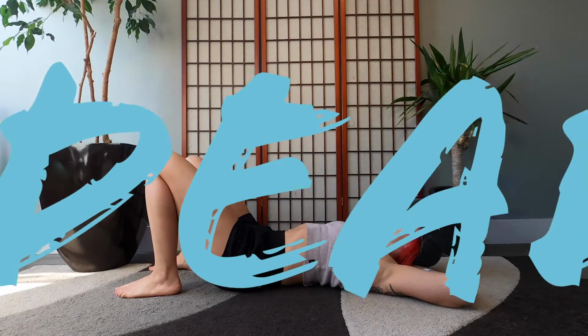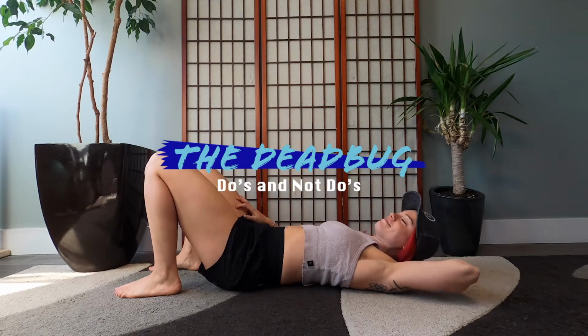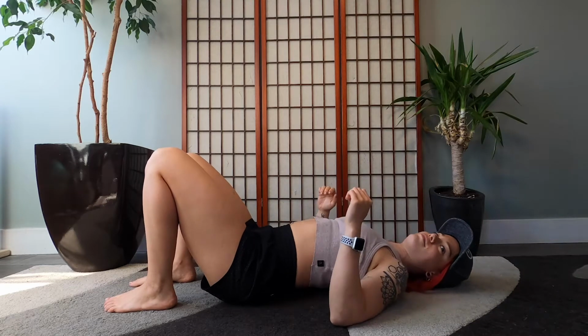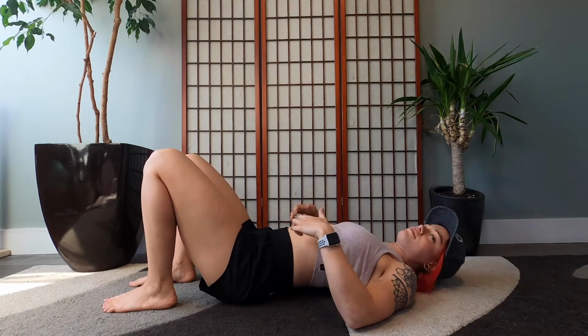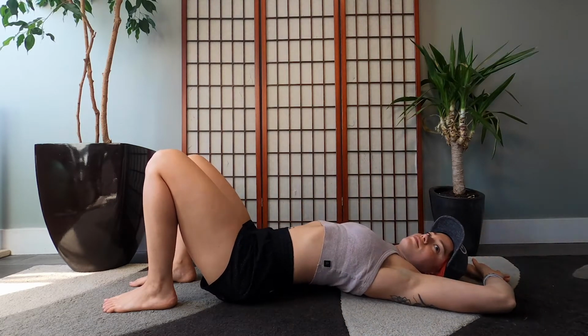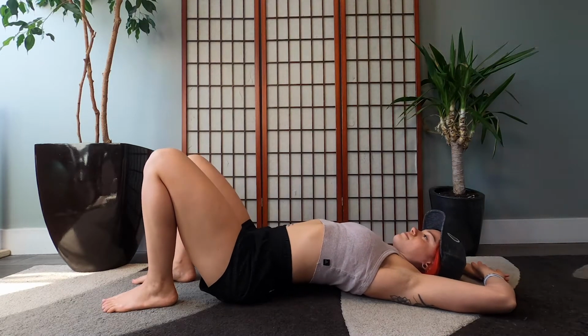We're going to look at the Deadbug exercise today. This is a great exercise for your core, and Jess is going to show us what to do and what not to do. Our first tip is going to be to align your posture. This means we want you to find your neutral spine. So right here, we can see that Jess wants to arch her back and flare her ribs, and that's naturally where we tend to go.